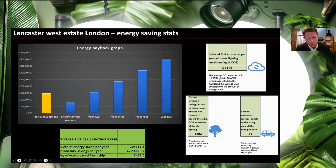And then all those savings on the right-hand side equate to saving 2,000 trees in carbon emissions from upgrading from fluorescent to LED, and 29 cars off the road on average for a year. That's based on the little descriptions at the bottom of each thing, based on assumptions, obviously. But it was a simple project, and it just shows you that if you've got old heavy fittings, the savings can absolutely be massive.